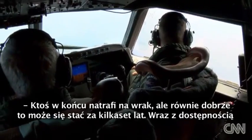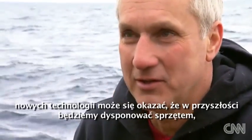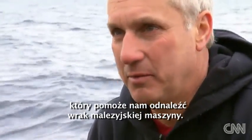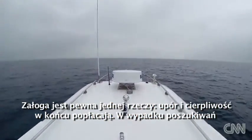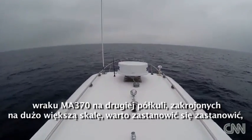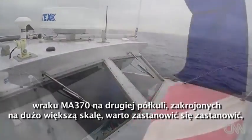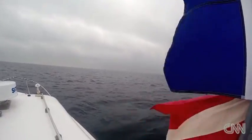Oh, I think somebody someday is gonna, but it might be a couple hundred years from now, and technology gets better, and at some point they might have a technology that's able to actually pinpoint. One thing this team knows with certainty, persistence and patience do eventually pay off on these waters. The bigger question, though, for a much bigger search on the other side of the world, is when. George Howell, CNN, Chicago.